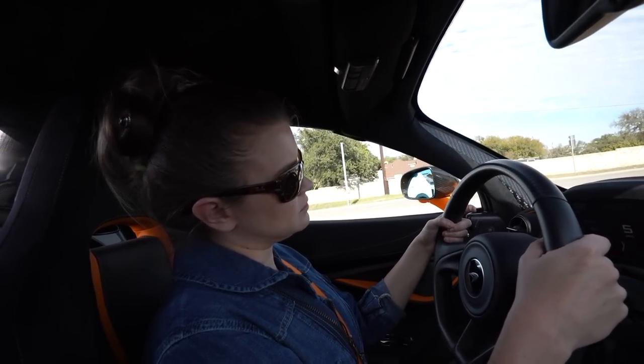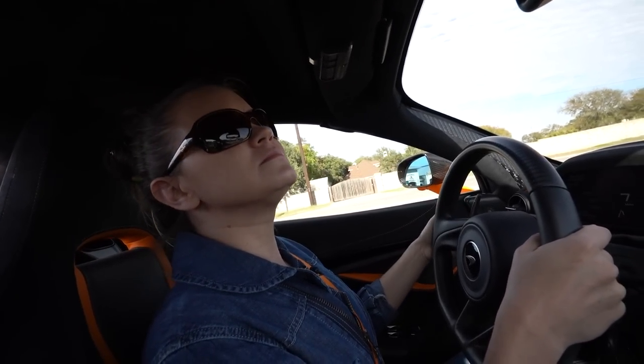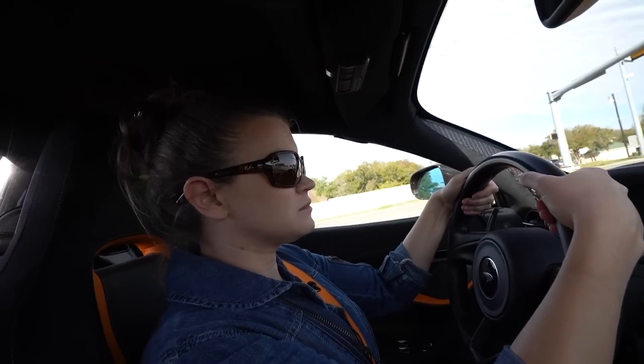So it's tough because the Aventador is such a big car. It's kind of not the same as this. And the Huracan is naturally aspirated. So it's got that as a deficit compared to this.